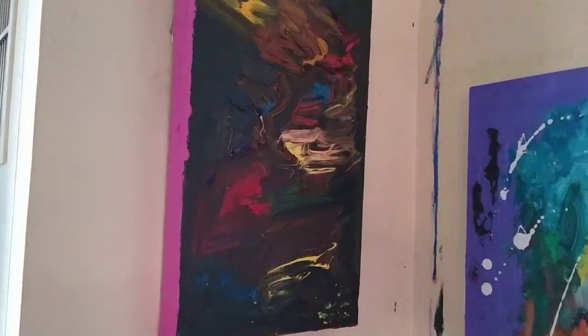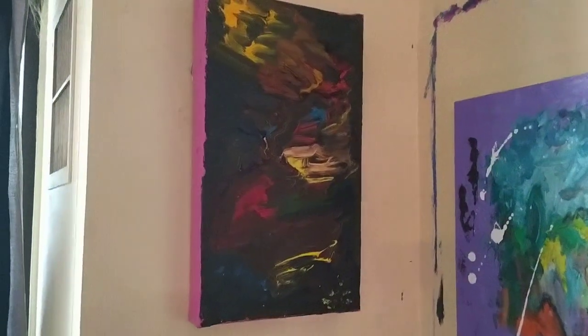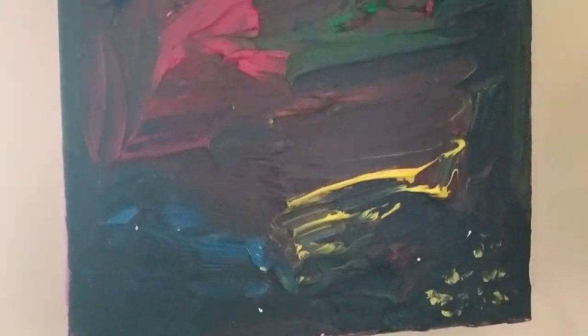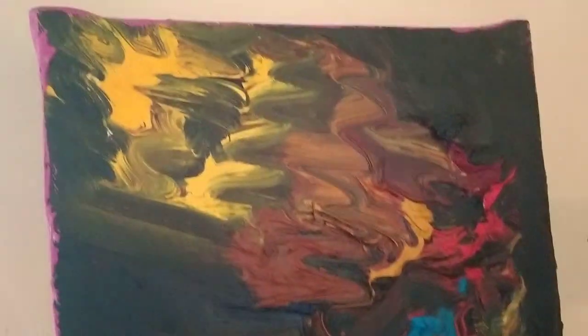And here we have an abstract I did. It was on a YouTube page. Samantha and I call this one, and cut some wood, custom-made frames, like you won't find the size anywhere, and then I've done this abstract painting on it.